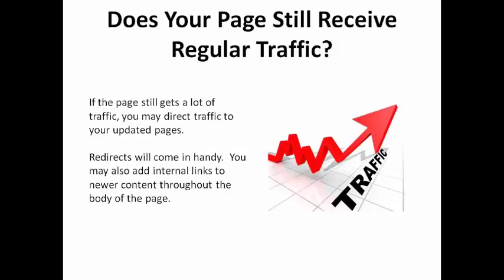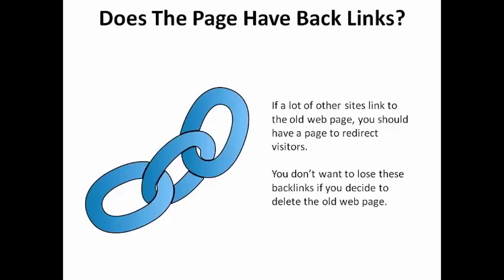The next question to ask yourself is whether or not the page still receives regular traffic. If you still get a lot of traffic, then you may be able to direct that traffic to more current pages. You can include a note at the top of the page directing visitors to an updated product or service page, or you could add internal links to newer content through the body of the page.